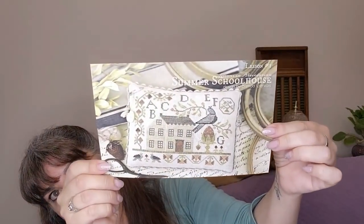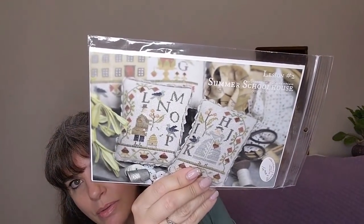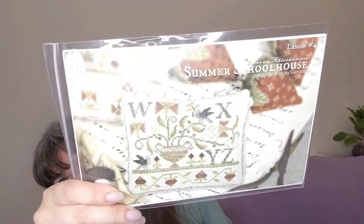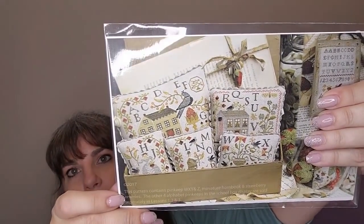This is Summer Schoolhouse out of the Lessons in Abecedarian series. This is lesson 1. This will be lesson 2, lesson 3, and lesson 4. And here's a picture of them all together. They're so beautiful.